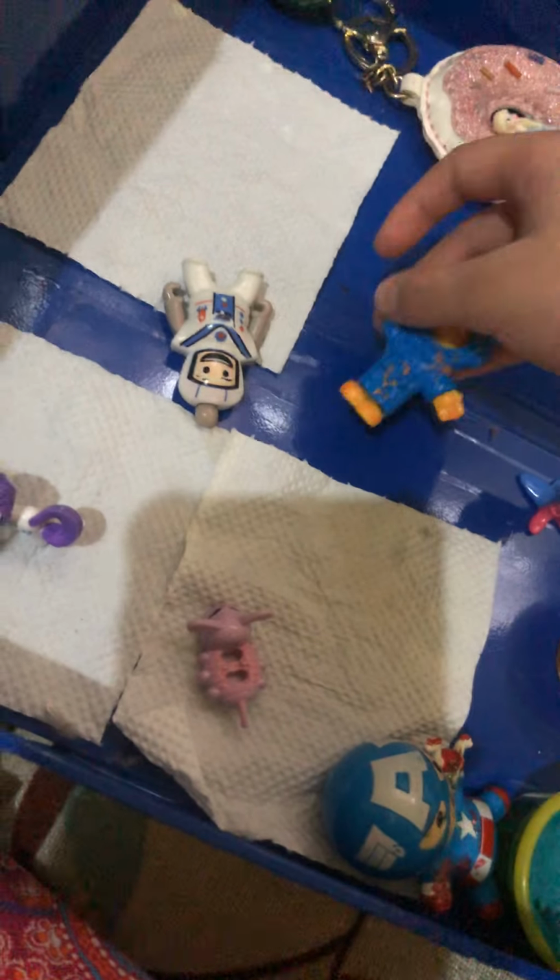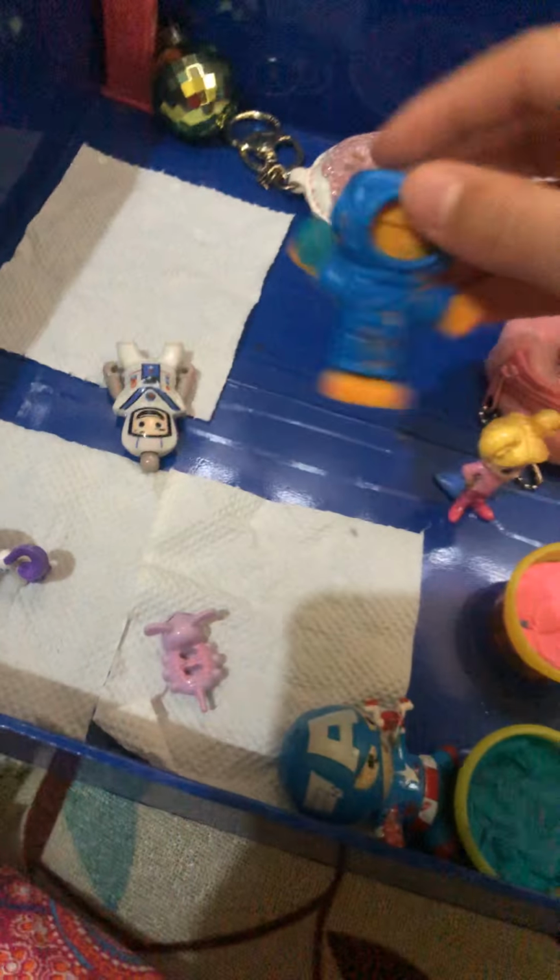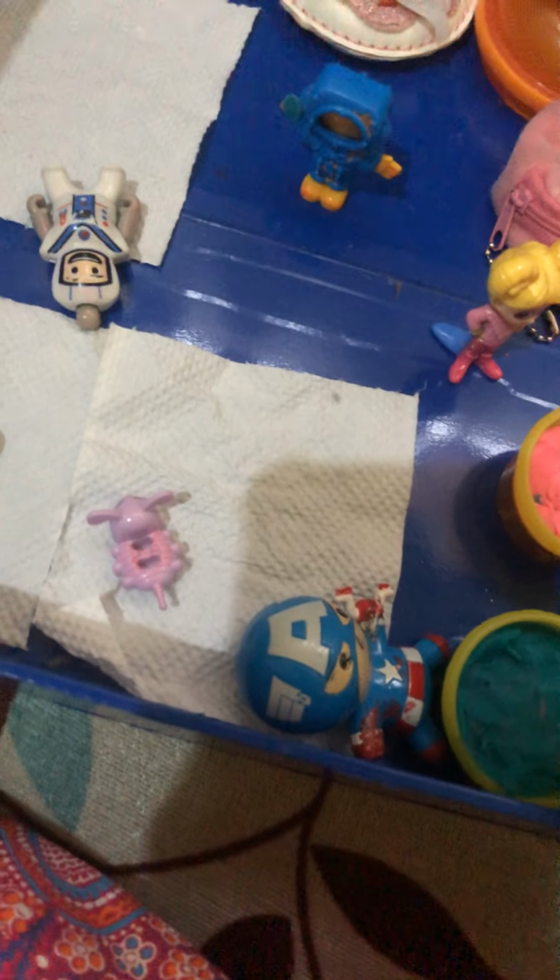Okay, I'm gonna put it in my hand. It looks so cool. Okay, now I'm gonna get another one for my second hand. Can I put it? And there we go. Okay, this is really cute, cool. Now I'm gonna get green.